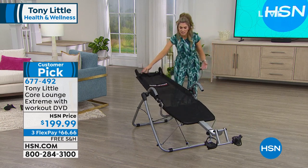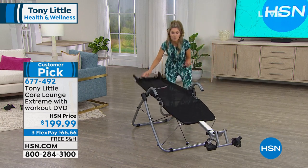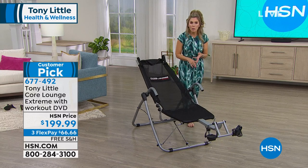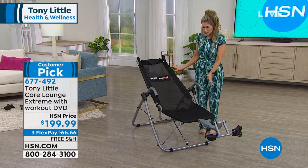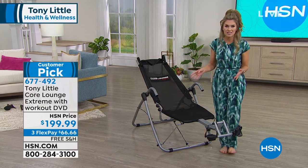But the fact of the matter is, and that full extension, completely quiet, no replacement parts, no batteries, no plug needed, and the whole family up to 250 pounds weight capacity can use it. And it's as simple as this.